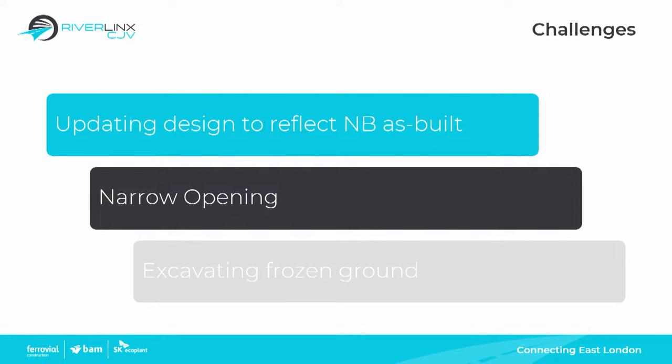Some key challenges to reflect on. We started construction and drilling of freeze pipes as soon as the northbound tunnel was being progressed. So once the TBM had passed CP2, we started mining. Once it had gone past CP3, we started drilling for freeze pipes. But you don't know where the northbound tunnel is going to be exactly until it's been built. This meant that our design was changing as we were constructing, which required a lot of collaboration between our subcontractor, our designer, and ourselves, which worked well.